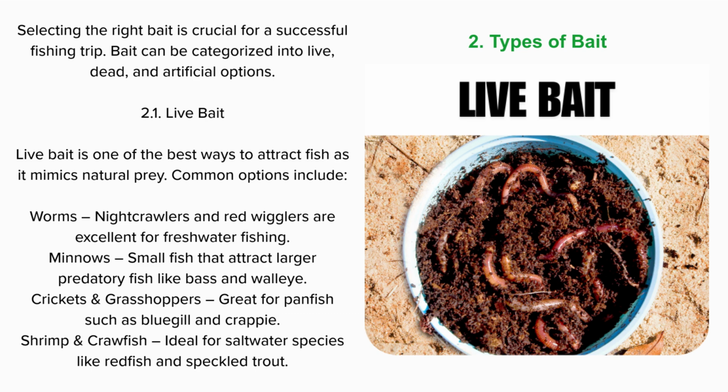Minnows. Small fish that attract larger predatory fish like bass and walleye. Crickets and grasshoppers. Great for panfish such as bluegill and crappie. Shrimp and crawfish. Ideal for saltwater species like redfish and speckled trout.